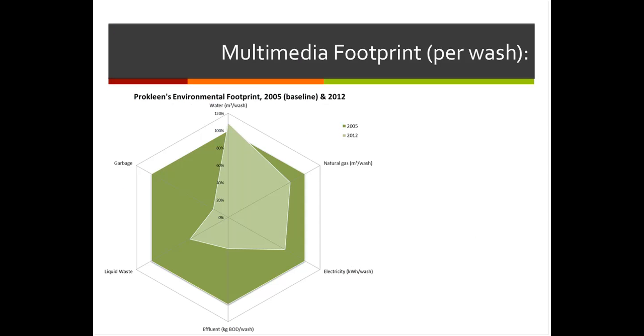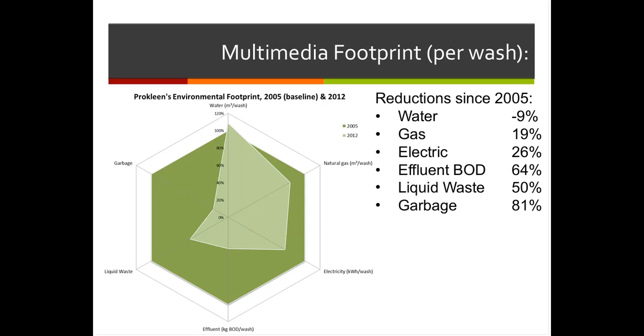So here's their footprint before and after. Again, remember how I showed you 100% is whatever they're using, in this case in 2005, and this is where they got to in 2012. In their case, this is per tanker car they wash, so that's an intensive measurement. And so water, they're actually using more because they're using more water to wash them longer. They've saved a bit of gas, electricity, and their effluent organics, hazardous waste, and garbage are down 80%. So it's a good way of tracking things.